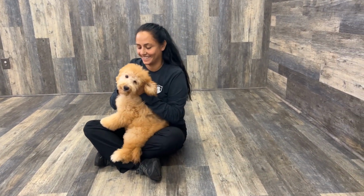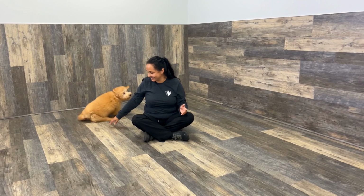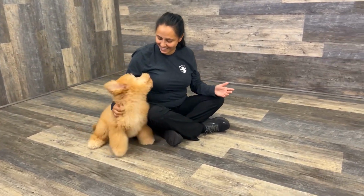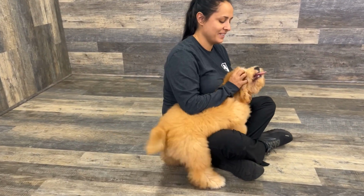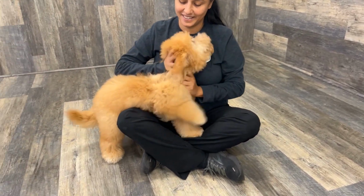Now, she's an English Labradoodle. The reason we chose to use English Labs versus American Labs is they have about half of the energy level. So she is not hyper, high energy. But for an English Lab, she does have energy. But as you can tell, when she's in your lap, she's calm and laid back. She's just not a lump on a log.